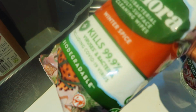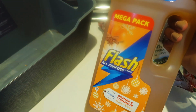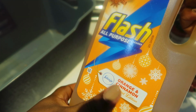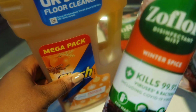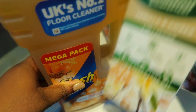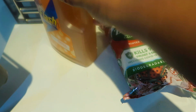And then I've got cleaning wipes. Also, I recently got this other Festive season scent from, was it Asda? I picked this one up. Yeah, and this is Flash. This is their seasonal scent, and it's a limited edition actually, orange and cinnamon. It's gonna smell very similar to the winter spice one from Sephora, so we're gonna do that. And I might just sprinkle a little of the vanilla amber on there to clean my floors. So yeah, that's it. You guys can also see that in here is needing a little bit of clean, so we're gonna be doing that.